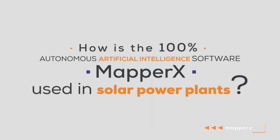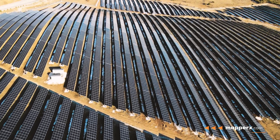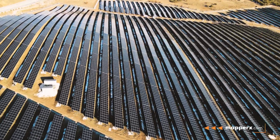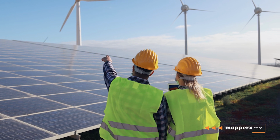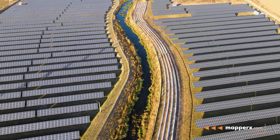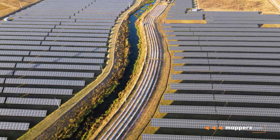How is the 100% autonomous artificial intelligence software, MapperX, used in solar power plants? MapperX, which is a completely autonomous artificial intelligence software, helps increase the efficiency of PV panels by detecting faults in solar power plants. This helps to detect problems that may hinder the production of PV facilities beforehand.